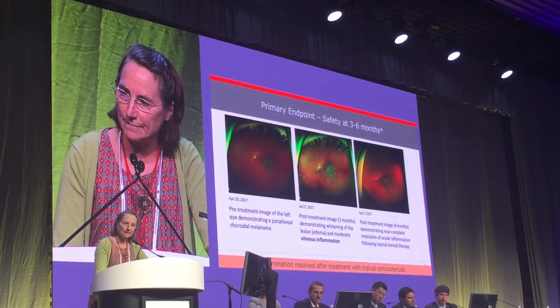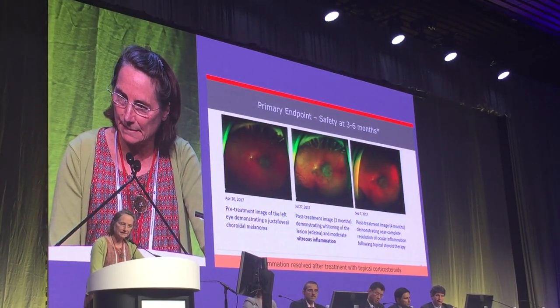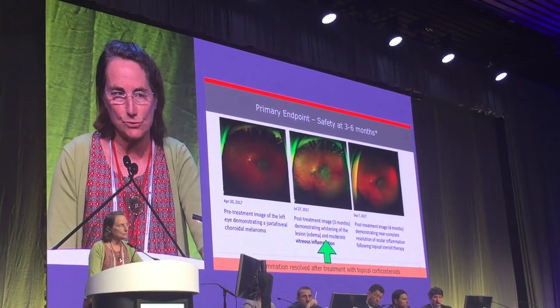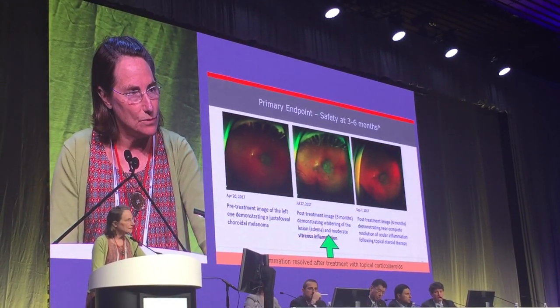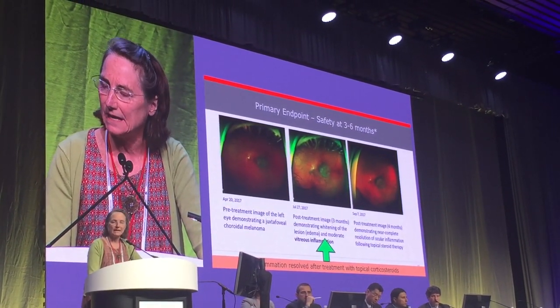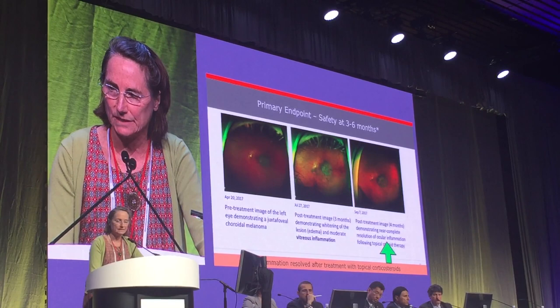Here's an example of primary endpoint with safety at 3 to 6 months. This is the patient before treatment. Here we are 3 months after treatment. The tumor has turned a bit gray, white in color, and you can note the black dots of vitreous inflammation. This was treated with topical corticosteroids and resolved.